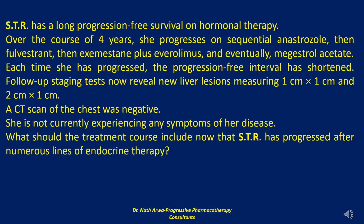Follow-up staging tests now reveal new liver lesions measuring 1 cm by 1 cm and 2 cm by 1 cm. A CT scan of the chest was negative. She is not currently experiencing any symptoms of her disease. So my question to you reads: what should the treatment course include now that STR has progressed after numerous lines of endocrine therapy?